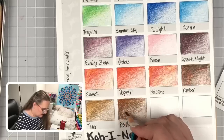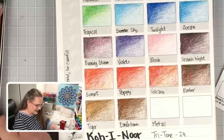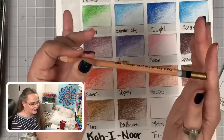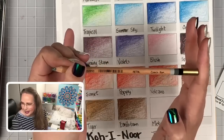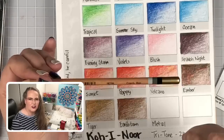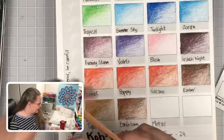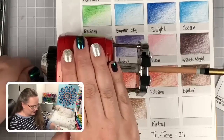Okay, there is earth tones. Jackie says chocolate brown. Yeah. Okay, this is our last one. This one also feels manly to me because it's blacks and grays like a truck. Steel, chrome. Okay, let's sharpen this one. Oh, and it's called metal.